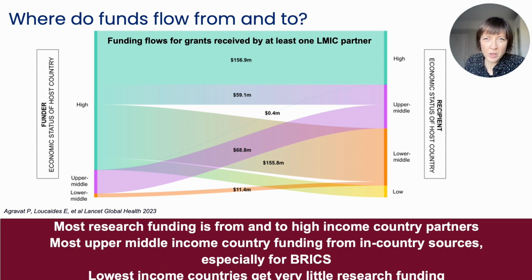We can see in the purple ribbons that upper middle-income economies funded nearly 69 million to others in the same economic group, which is more than they received from high-income countries. Notably, very few grants had research partners in the lowest income countries.